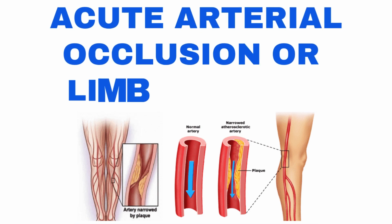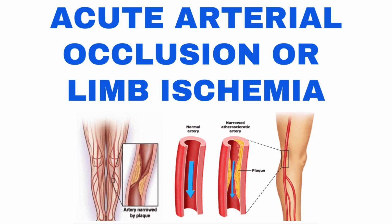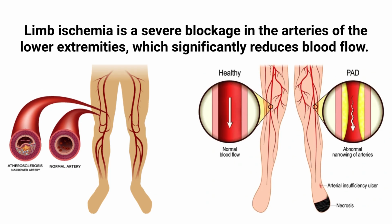In this video, we will be discussing acute and chronic arterial ischemic disorders, or acute arterial occlusion, or acute limb ischemia. Limb ischemia is a severe blockage in the arteries of the lower extremities which significantly reduces blood flow. Ischemia means a part of the body isn't receiving enough oxygen-rich blood. When this happens, the tissues quickly become damaged and it causes intense pain, numbness, and slow-healing sores on the feet, legs, or hands.